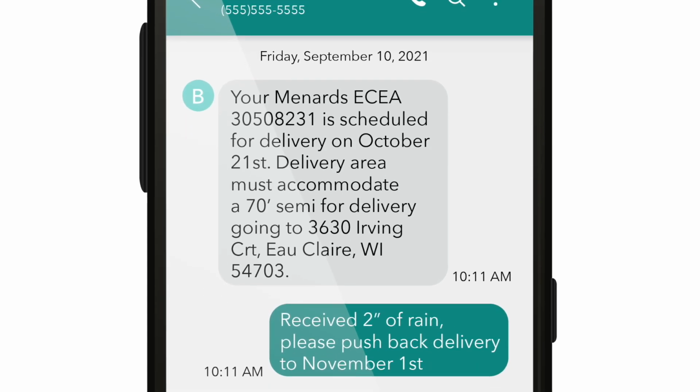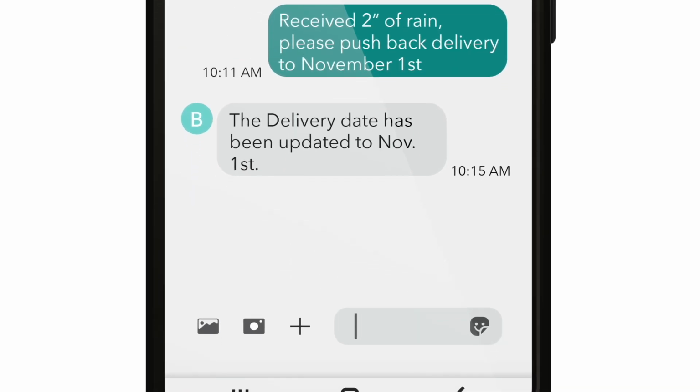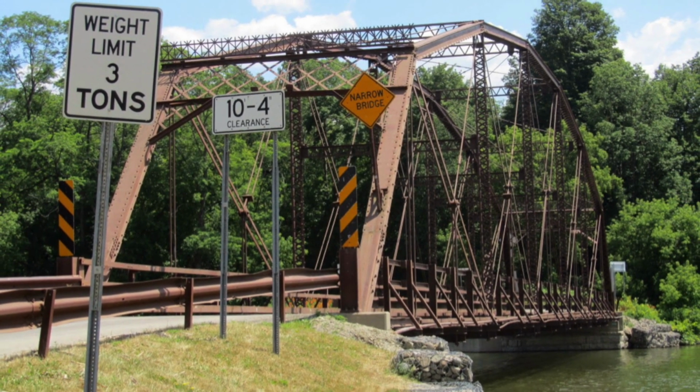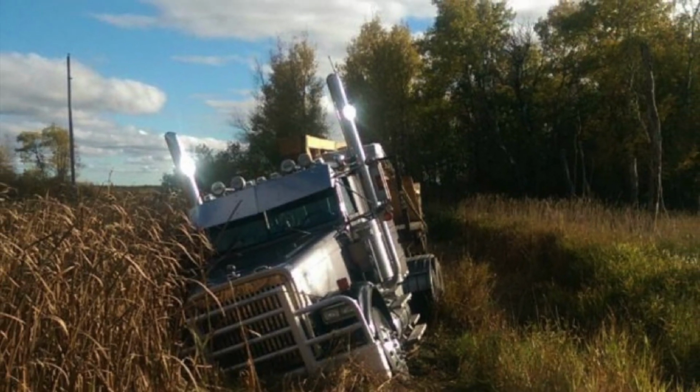If there are any changes in your building site that require a date change, please contact your job site coordinator. If you think any conditions will not make the delivery possible, such as hairpin turns, weight limitations, or site conditions, please contact your job site coordinator to discuss options. Please remember these are not off-road vehicles.